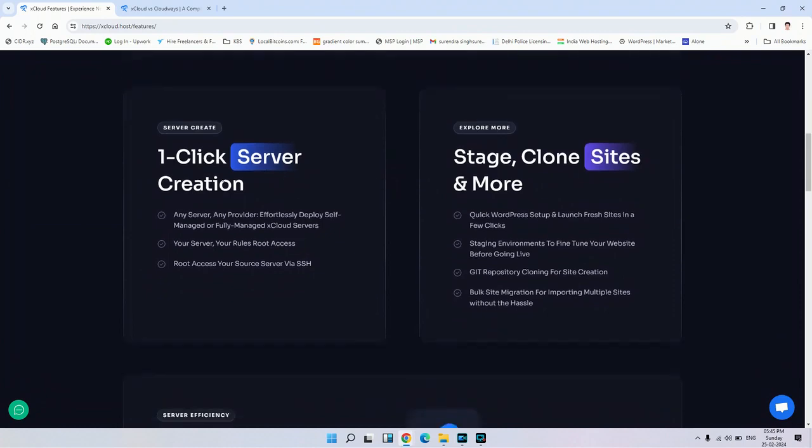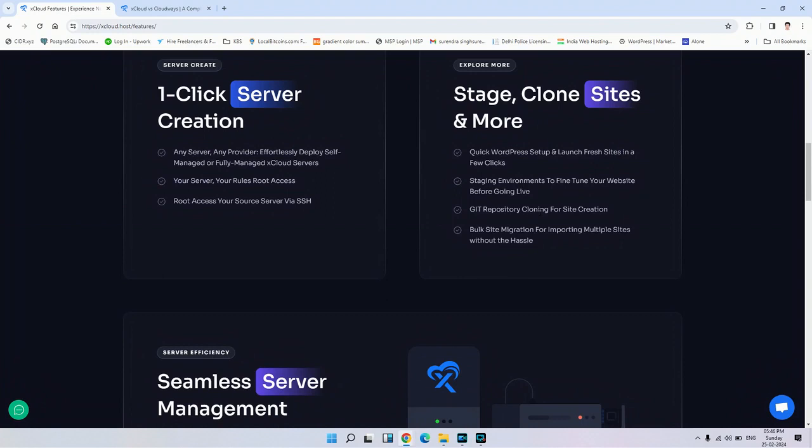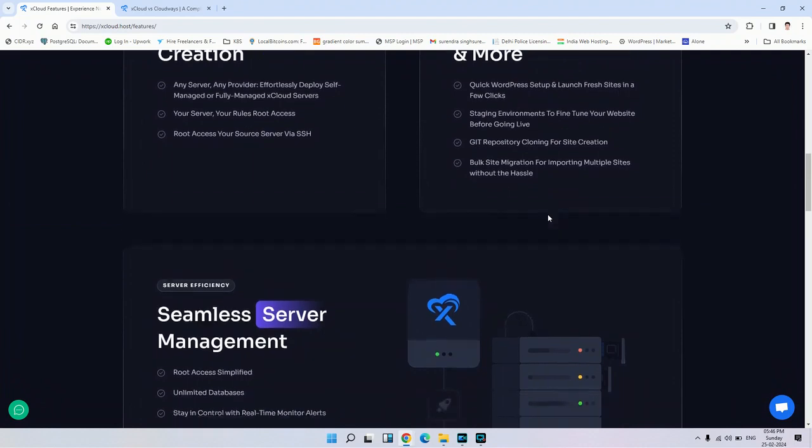Another feature is one-click server creation. Any server, any provider, we can create a server in just a matter of a few clicks. We get root access to our server via SSH. And WordPress setup will be done with a few clicks. We can manage staging environments. We can get strict cloning for site creation. We can use bulk site migration for importing multiple sites without any hassle.